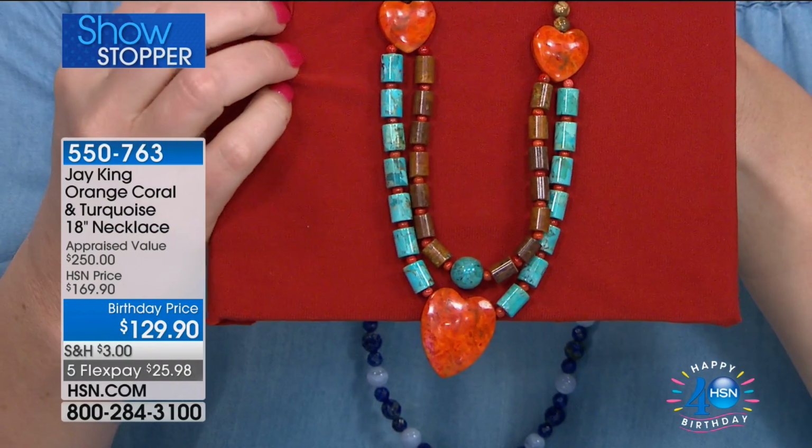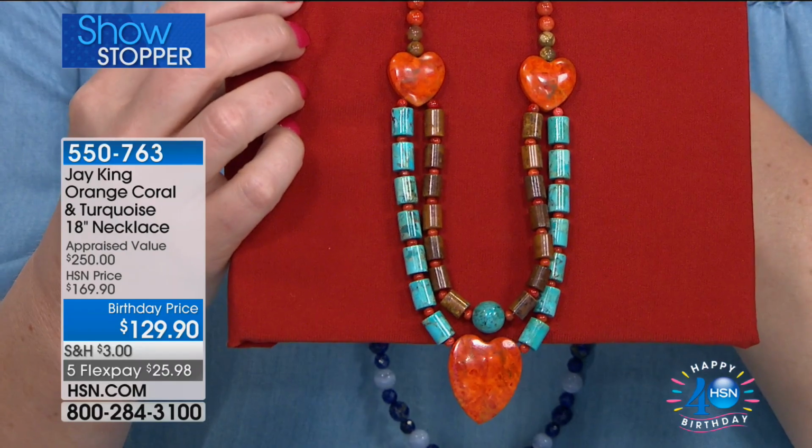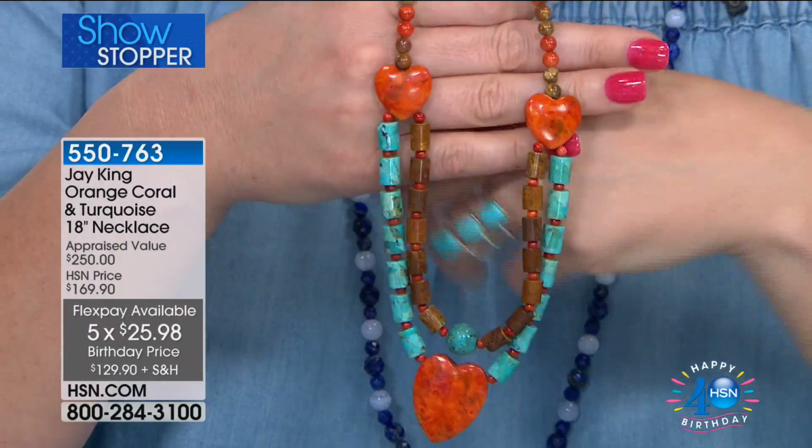And look how pretty. I'm trying to hold this and put it up against this color. I'm not doing a very good job. But I just want you to see how dynamic, how bold, how fresh and beautiful. This is going to go with so much. You'll get tons of compliments on it.